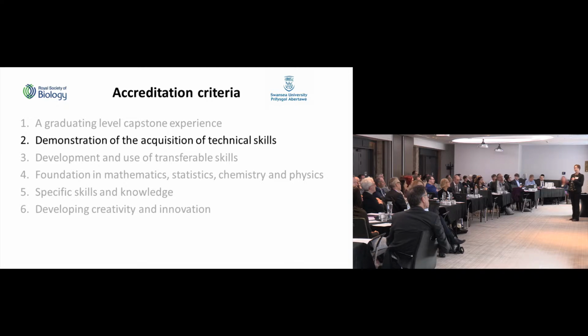So, looking at accreditation for our degrees, we looked at the 6 criteria, which I'm sure you're all aware of. This talk is going to focus on criterion 2, which is the demonstration of the acquisition of technical skills, which is key within a biosciences degree. So that's what I'm going to be focusing on for the next 5 minutes or so.